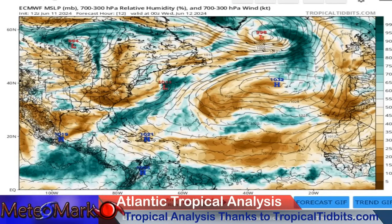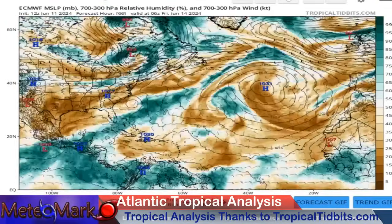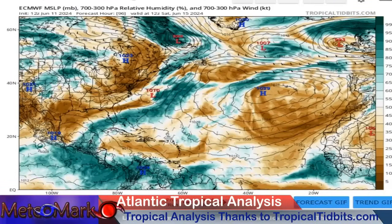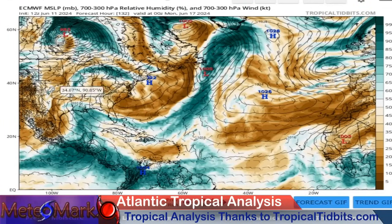So showing off our European model here, thanks to Tropical Tidbits, our mid-layer dry air. You can see all that dry air across the Southeast and into the western Gulf. Now, there's our tropical moisture surging across parts of South Florida. That's going to continue as we head through Thursday, Friday, and into Saturday. You see that connection really showing up nicely here from Central America all the way across South Florida, potentially giving way to a low-pressure system. Could this actually be our first tropical system? It's possible. But there are systems behind this that do bear watching as well, other than just Invest 90L here. You can see that surge of tropical moisture behind it.